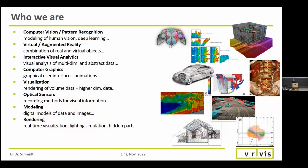The research of the VRVis, of what we do, is targeted towards everything where you need to transfer data into images by using the computer. And that touches a very broad range of applications, also a very broad range of techniques and research fields that we need to work on. Of course, we need to have knowledge of computer graphics and visualization, but we also need knowledge in rendering, in virtual reality, in computer vision. So everything has to come together to provide ideal solutions for our customers.